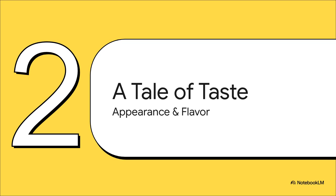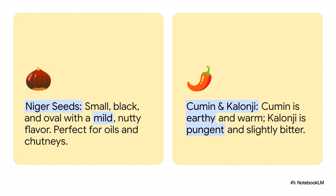Okay, so that's the backstory. But what about in the kitchen? How do they actually perform? Well, the biggest giveaway is what they look, smell, and taste like. This is where their individual personalities really begin to shine through. The differences here are just dramatic.